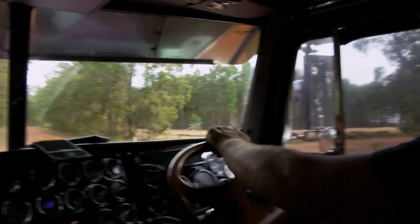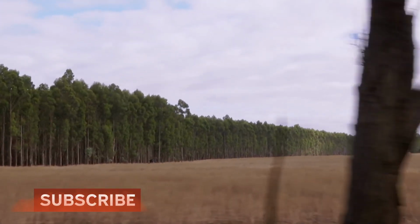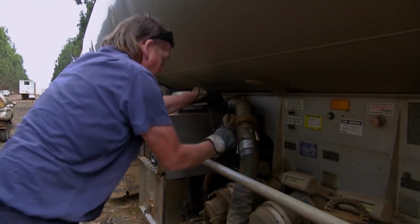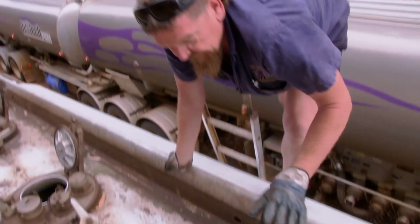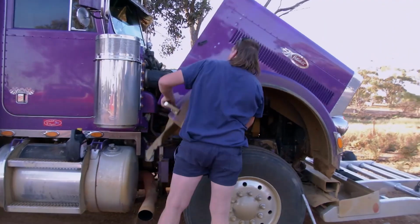Disaster avoided, Sludge approaches his next drop-off, a tree farm. This is where they cut all the logs out and chip them. It's a big delivery, 15,000 litres of diesel. The tank is soon topped up. But another top-up is starting to weigh on Sludge's mind.